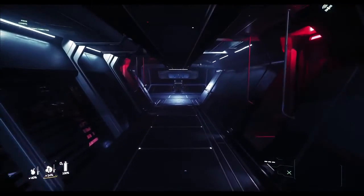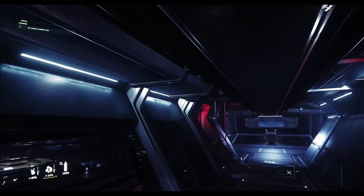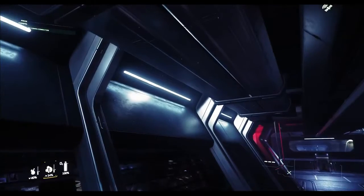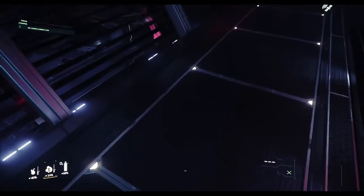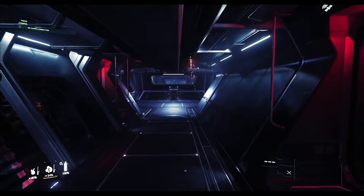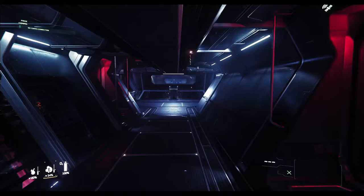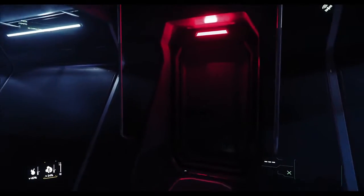Look at this corridor here. The lighting on this ship, I gotta say, is absolutely beautiful. The hidden lighting that's behind panels but then illuminates just perfectly. The floor lighting, with all the LEDs built into the floor. Everything is given a beautiful atmosphere, to this whole ship. And I love the reds and I love the blues.